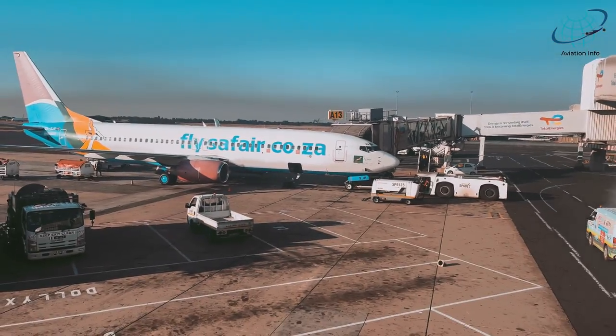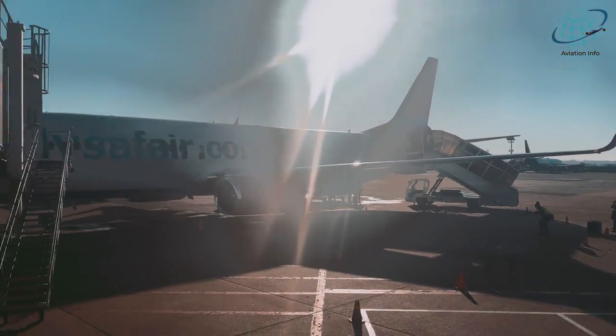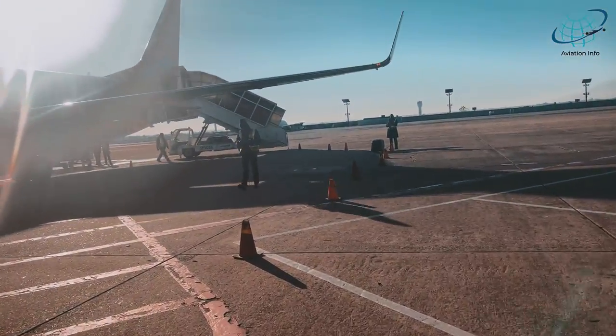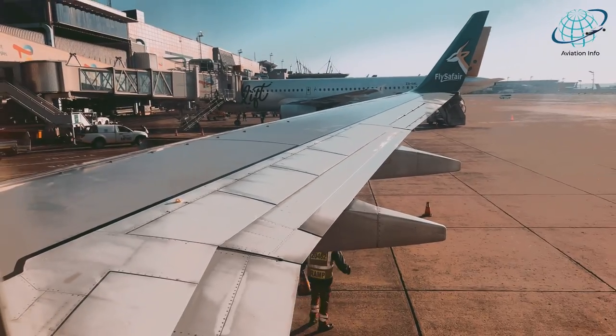Boarding is done with regard to the seats of passengers. Passengers having seats from maybe number 1 up to number 17 board in front. Meanwhile, those having seats at the back will board the aircraft from the steps behind. And I was one of them. I had seat number 26A, so I had to board the flight from behind, which gave me a few minutes of time.